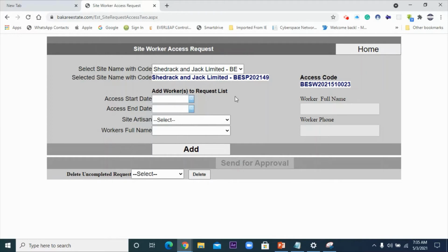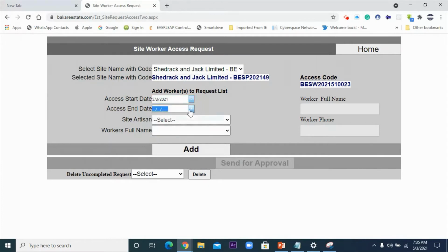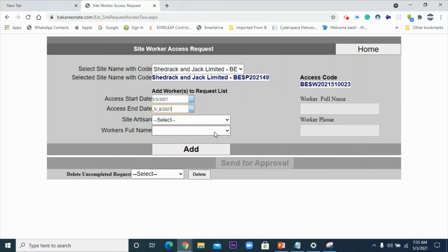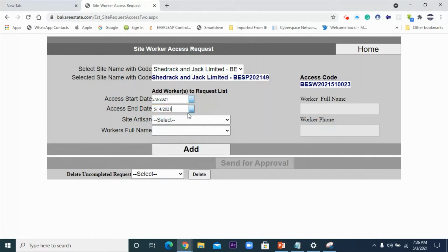So he picks a name here. It could be more than 1, it could be more than 2, depending on the number of developing sites that the developer has within an estate. Then here, the system allows you to apply for 1 week. If today is Monday, you can pick from Monday. If you're sure the guy will work from Monday till Saturday, you pick Monday to Saturday. If it's a job that he wants to do for 2 days, you pick 2 days here, 3rd and 4th. And this application must be done before the day that the worker will be coming to work.